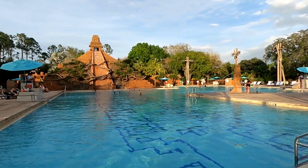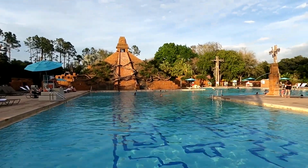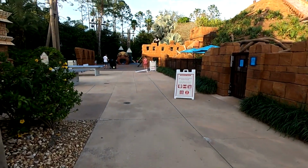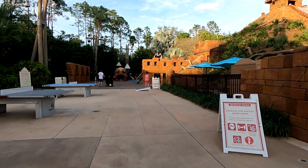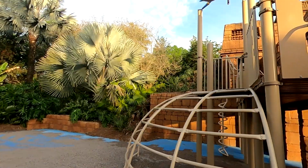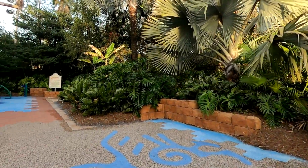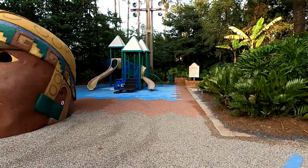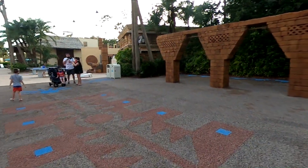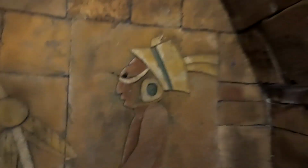So this is pretty cool. It has like a Mayan temple on it, and like the fountain coming out over it. And then there's a slide over there. All right, coming up over here is a playground area, and it looks like it is open, so that is a good sign. There are places to play ping pong over here. You've got a spider up there on the back of a pyramid. Little playground here. Giant head to play in. All right, I was told I have to go on the slide. This is really cool. It looks like you're in a pyramid for sure.